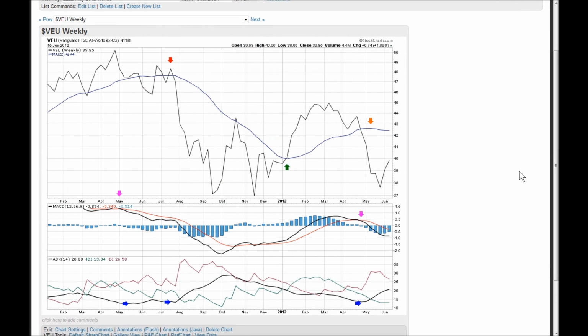We're in somewhat of an indecision mode on this chart. The good news for the bulls is the moving average is trying to flatten out here, which is the first step before you can turn up. This is still very indecisive here.